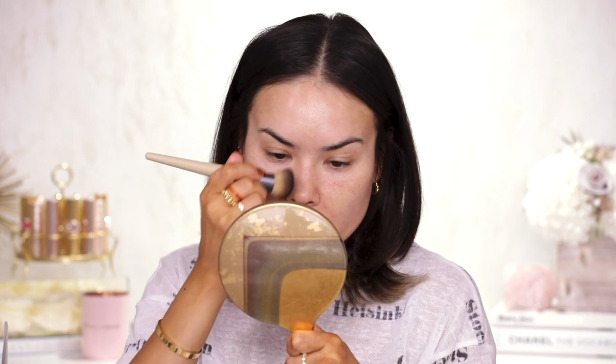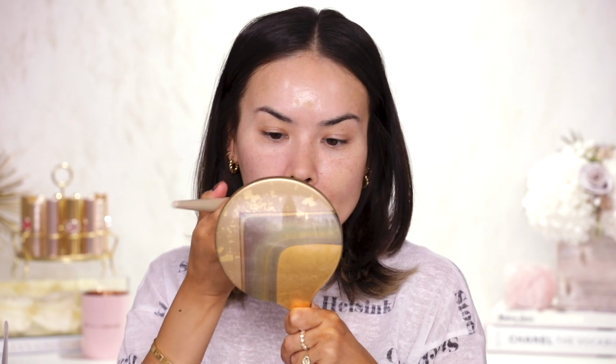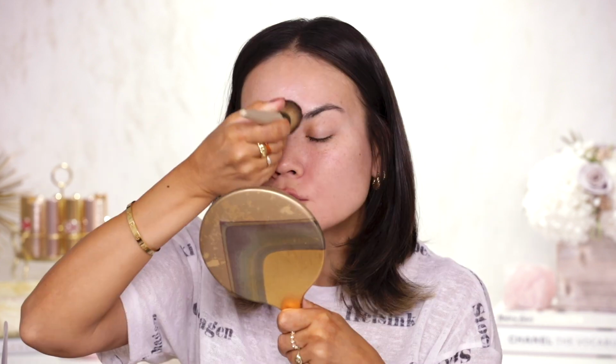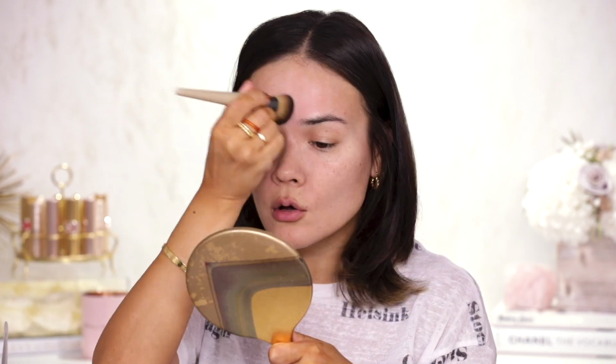Also, this is a product that I don't necessarily apply to my entire face, just to my pore zones, because this is where I am the most oily. This is where my makeup tends to separate. Also, it's where I have the most texture. I have some acne scars right here, some enlarged open pores over here, and also my forehead right in between my brows, and just above the brows tends to get very, very shiny throughout the day. So I just like to dabble a little bit there.